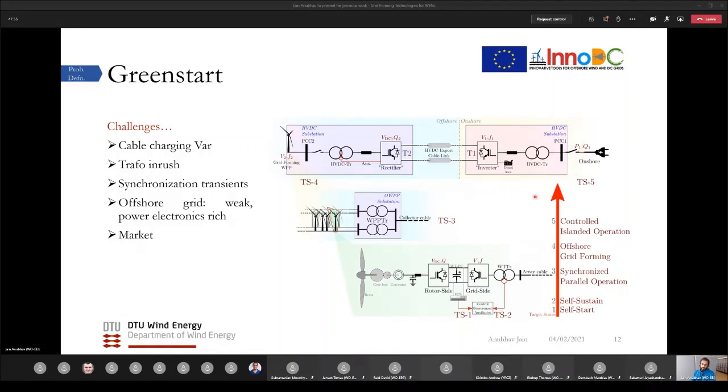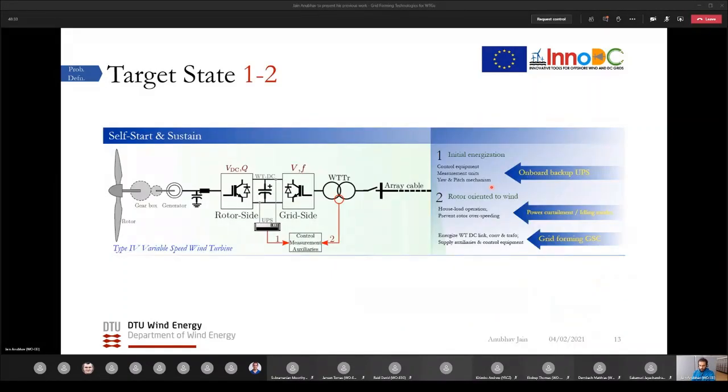And this is what we define as target states, as in different stages in the offshore restoration sequence. It starts with the wind turbine self-starting. So using the UPS, it has to power up the auxiliaries, the controls, etc., and then synchronize with other wind turbines, and then finally energize the onshore grid. And there are many challenges along the way, which I can now go into step by step.